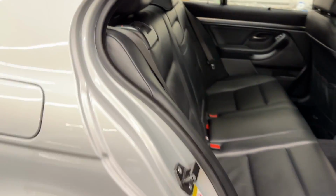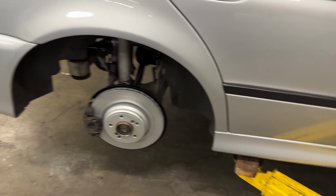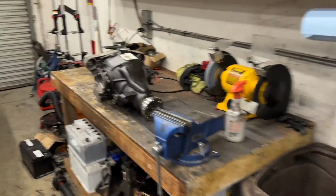Yeah, so the back seat's back together. Everything's torqued properly, with the exception of the new arms at ride height because we have no wheels on the car, because the subframe's lowered, because the diff is out. Diff is out because it's getting resealed. That is done. Michael worked on that today.